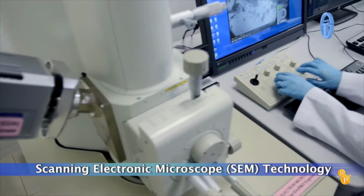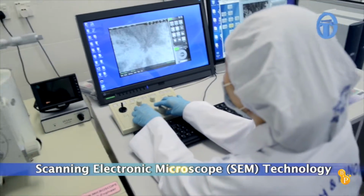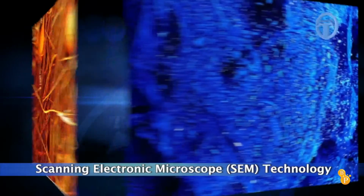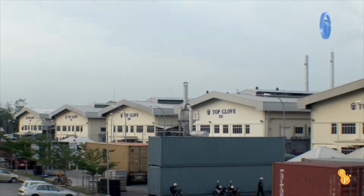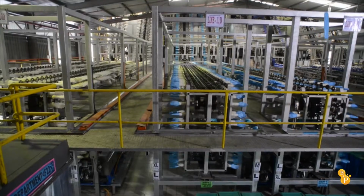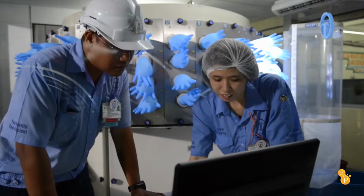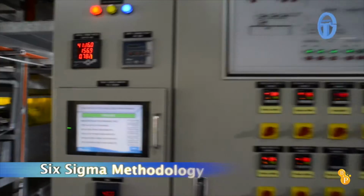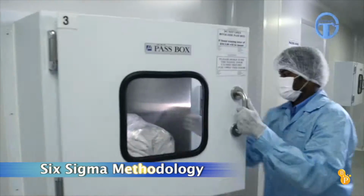Our engineering department has utilized the scanning electron microscope, SEM technology, to better understand the molecular properties of our materials. Top Glove adopts the SAP application for the integration of the company's entire operation. We also implement the Six Sigma methodology to improve our factory operations.